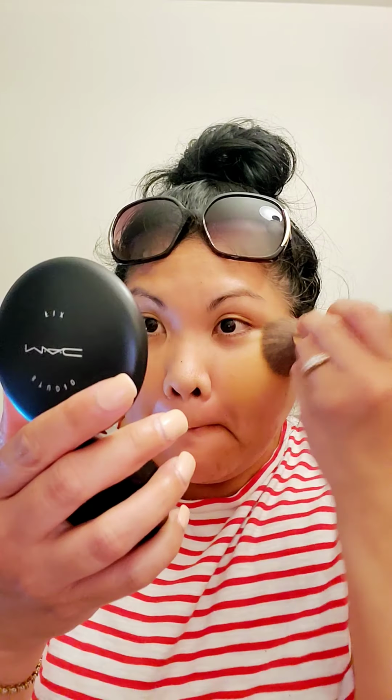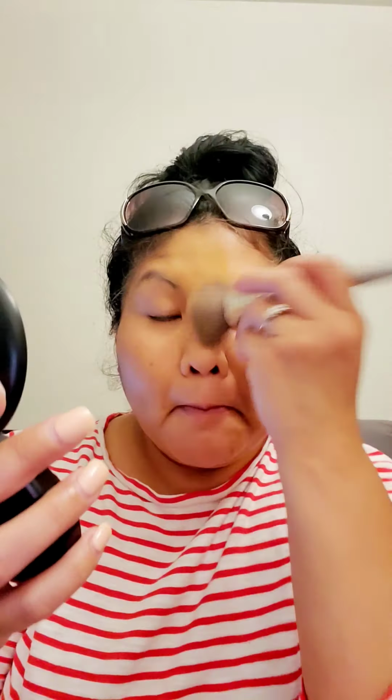So let's get started. Okay, it's a countdown. So I'm taking the MAC powder and a brush. And this is a foundation powder. So get rid of that shine. The only thing I have on is my moisturizer and my sunblock. Okay, so I'm gonna do all my face first. I'm going to use the Chanel powder to bronze a little.